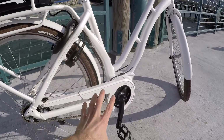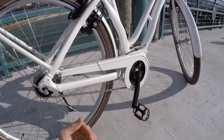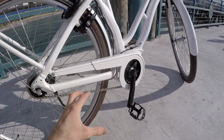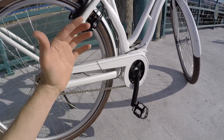So coming back to that Active Line Plus motor, one of the other things that I've noticed about it is it cuts out on the RPM a little bit earlier than the Performance and the Performance CX. So it supports you up to 105 RPM, whereas those mountain motors and the performance motors go up to 120. So that's one of the trade-offs again.